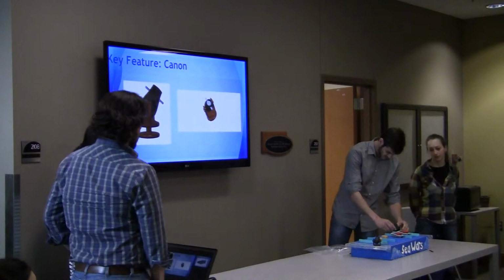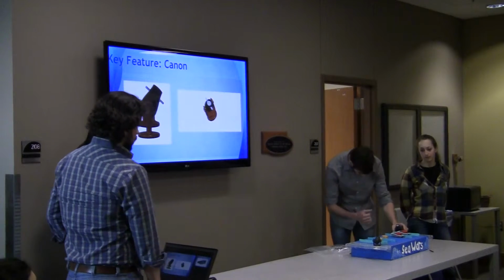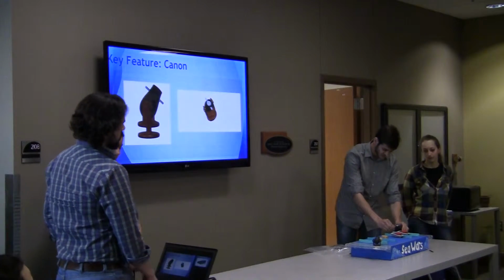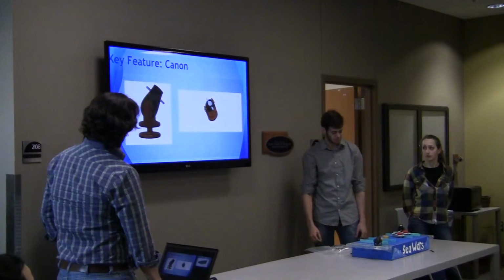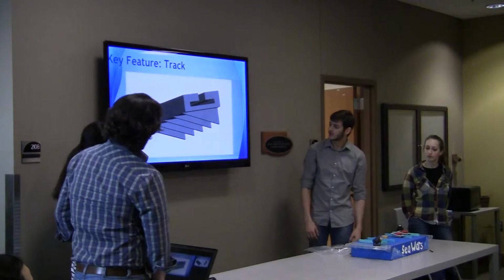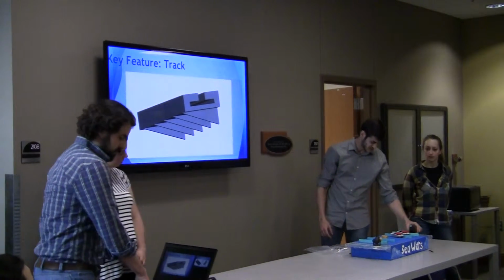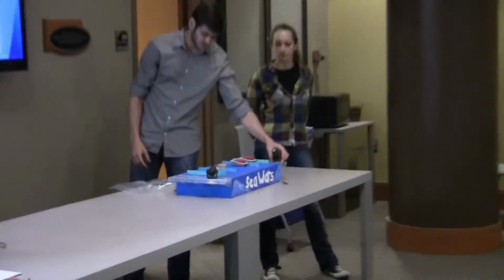Initially the cannon was thought to have a locking mechanism, but it was fine on compression, so we don't need it. And the track is just a place to hold the cannon in place and be able to aim.